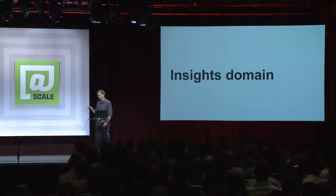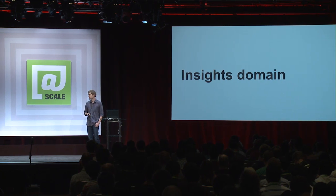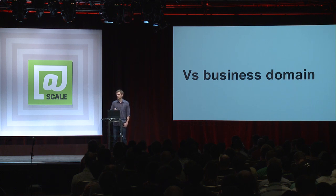What I mean by insights is, when I think of deriving value from data, insights data is really about deriving value and giving you insight into complex systems. I like to contrast that with the business domain, where the value you're deriving from the data is to make customer decisions. For example, when you launch a new product and you do an A/B test cell, or you're trying to identify customer trends and growth rates.